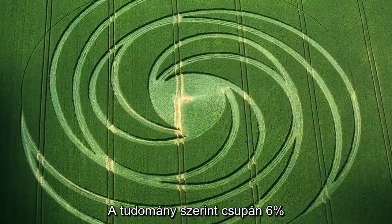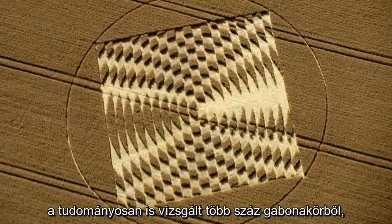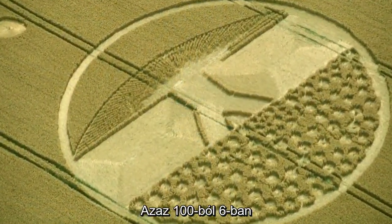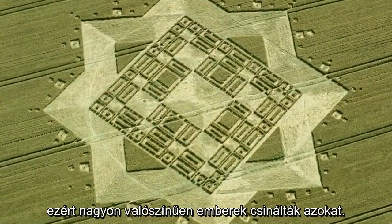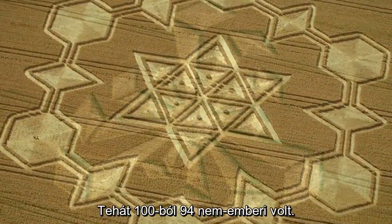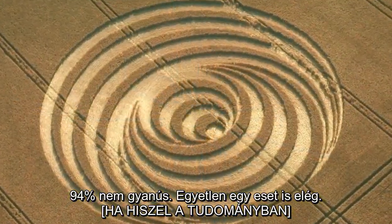According to science, only 6% of all the hundreds of crop circles that were scientifically studied were deemed suspicious. 6 out of 100 had no biophysical anomalies and were therefore quite likely man-made. Well, that means 94 out of 100 were not man-made. 94! We only needed one case, remember?